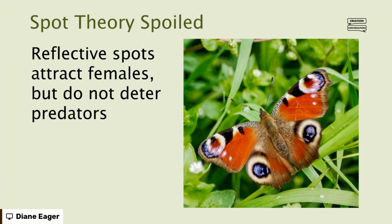So in fact, these reflective spots are there for a very good reason that is suitable in the very good world. And again, you've got to ask the question, if these things were there to deter predators, how did they get there by evolution?